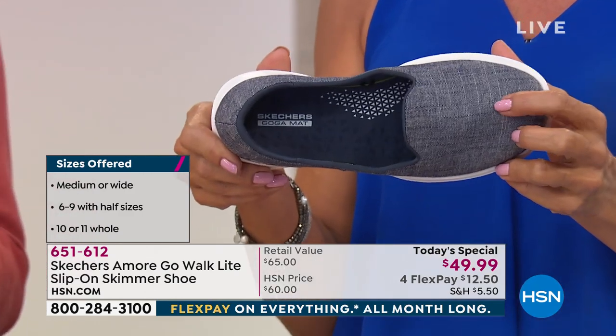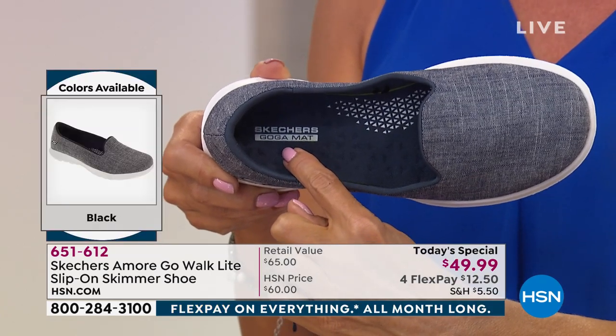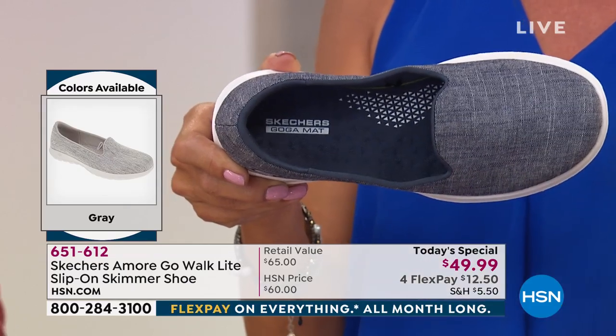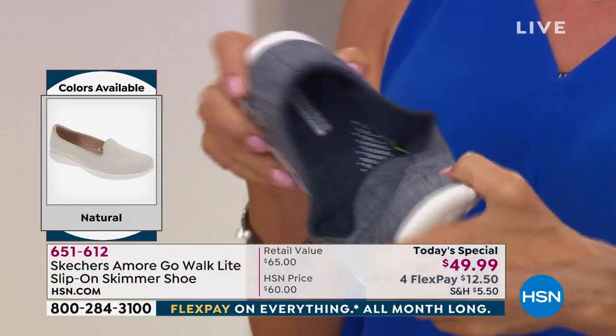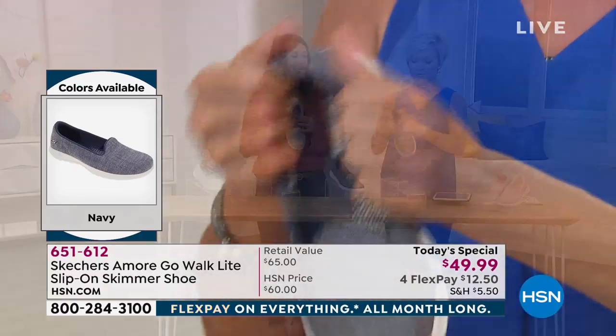There is something super awesome when you slip in. It says it right on the insole. That's the Goga mat. If you've ever even stood on a yoga mat, it feels like two mats together. Exactly. And this kind of is that. We have multiple layers of our yoga mat, and it creates this ultimate foam that is just so wonderful.